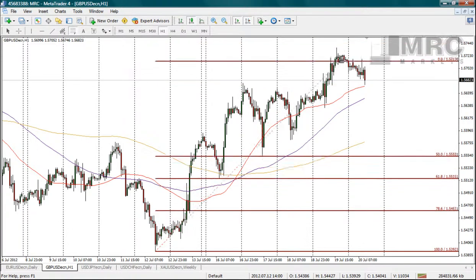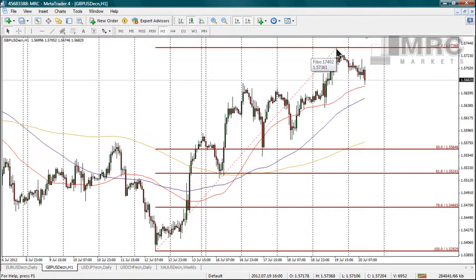If you do get some sort of healthy retracement, you're looking for buying opportunities, then you can draw the fibs from the low on that 1 hour chart to the highs and see if we come down towards the 50% for a sort of healthy retracement. The 200 hour moving average is around 1.5577.